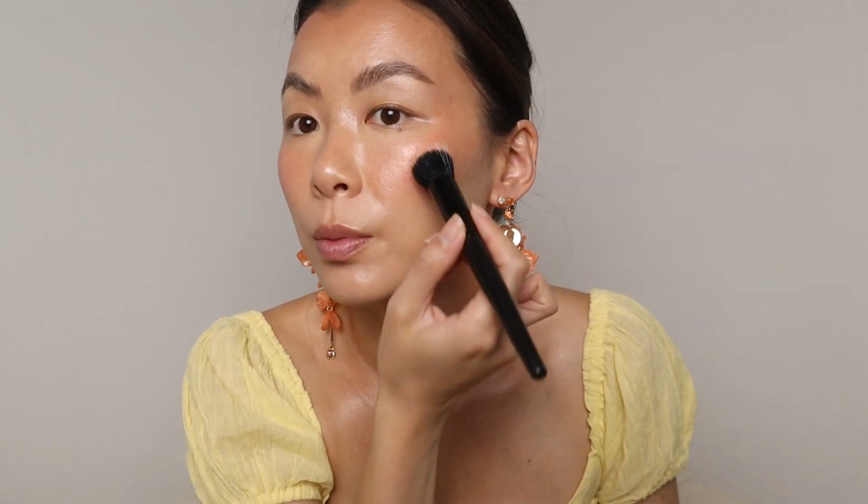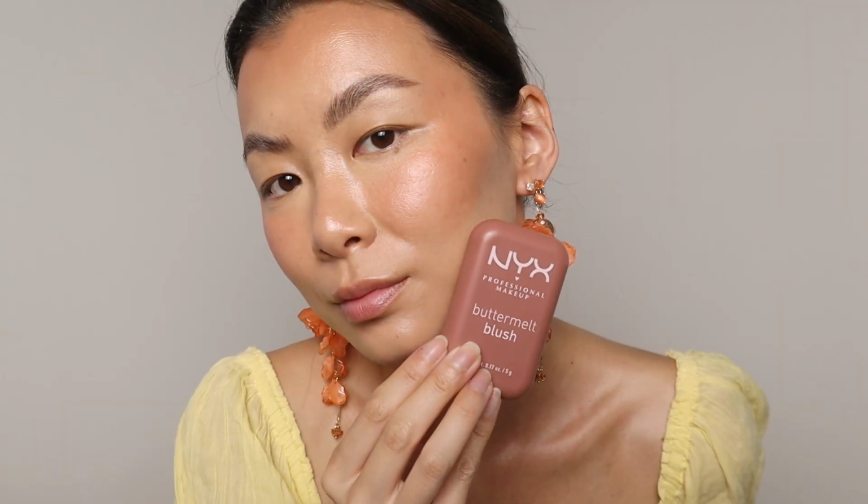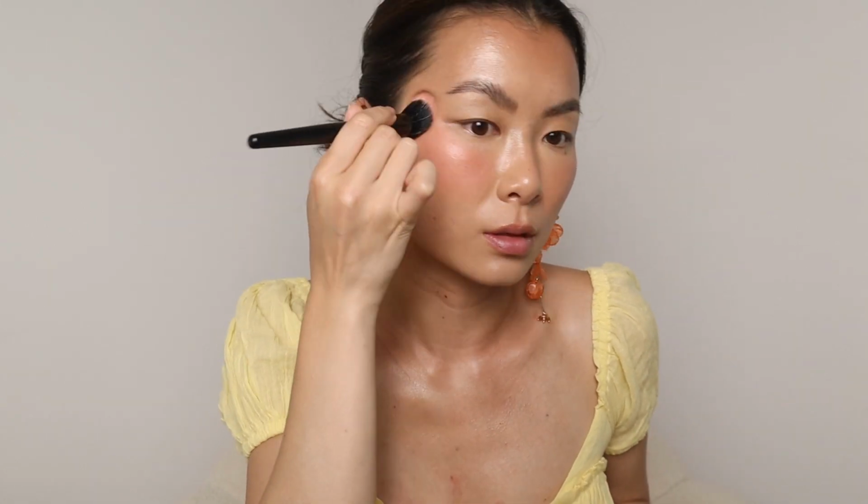And this one has shimmer. So out of all the 4 blushes that I have, 3 of them have shimmer. It's definitely giving I'm sunburned. I just realized I have nothing on my lips besides lip balm when I was applying the base makeup. Oops, didn't mean to do that. So I'm just going to do a mix of both so both sides look a little more even.